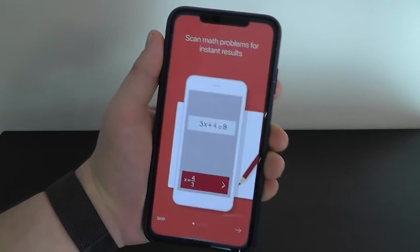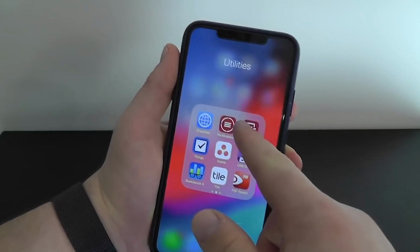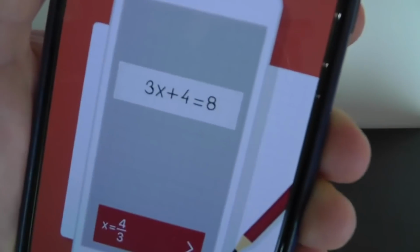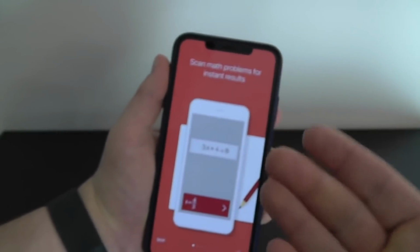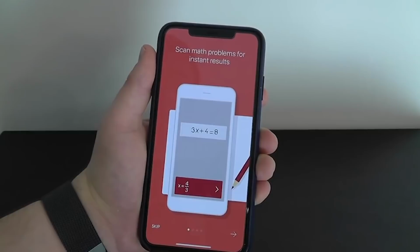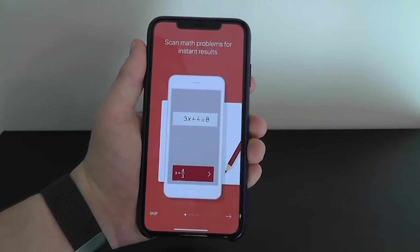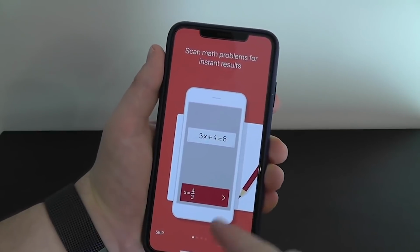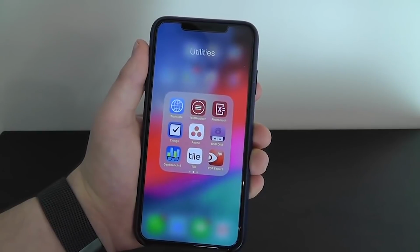Now, by those same people, we can see here that we actually have Photomath. Now, this application allows you to take pictures of math problems and solve them right here on your phone. And they don't even have to be typed. You can draw them out, and it'll automatically scan and solve the math problem. So I thought that one was kind of fun. Maybe not as useful unless you're a student, but it's a pretty cool application.